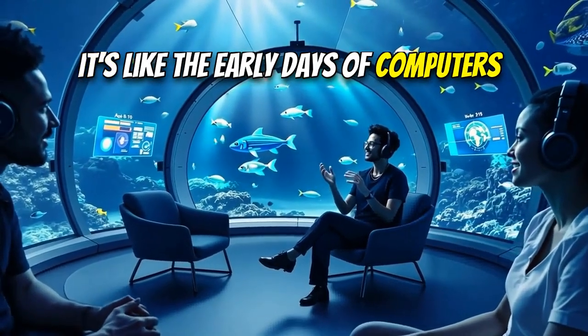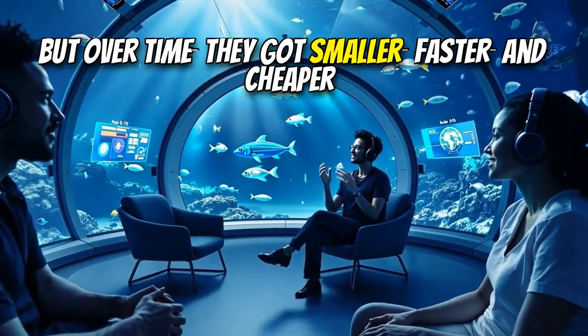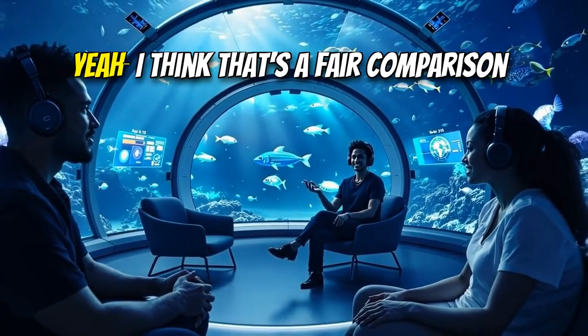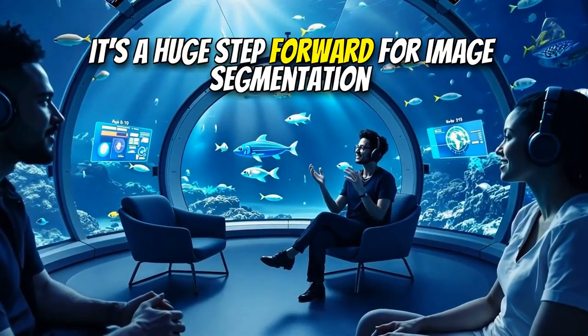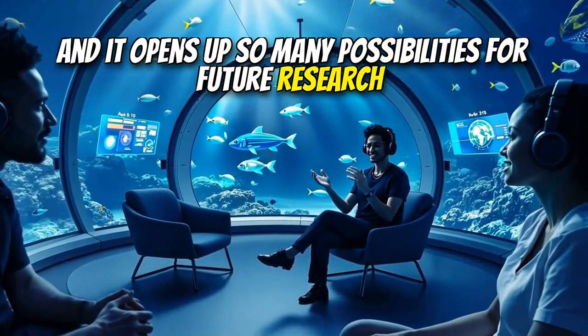It's like the early days of computers. They used to be giant, expensive, and slow. But over time, they got smaller, faster, and cheaper. It seems like large language models are on a similar path. Yeah, I think that's a fair comparison. And even with these limitations, ThinkFirst is a big deal. It's a huge step forward for image segmentation. And it opens up so many possibilities for future research.